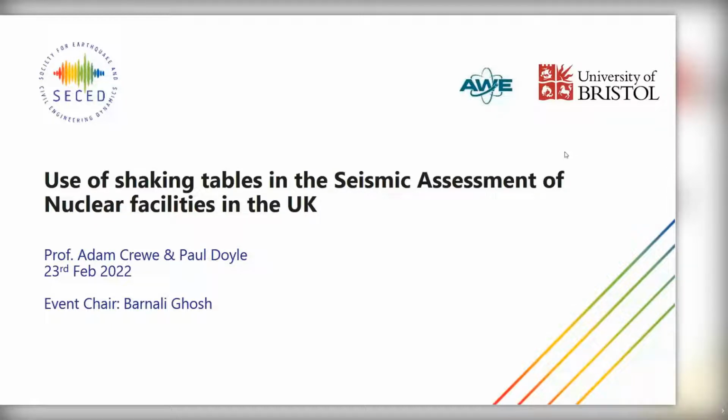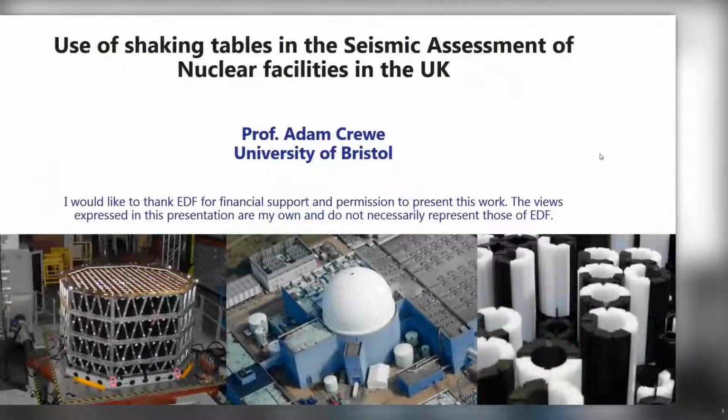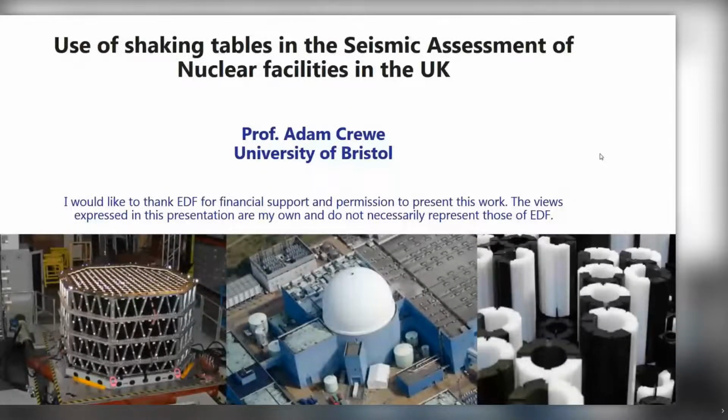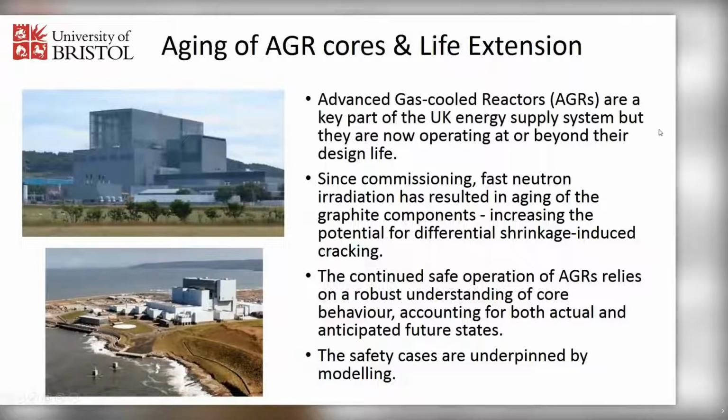So this evening, I'm going to talk about shaking tables and the way they're used in the seismic assessment of nuclear facilities. I'm going to start the first half of the talk focusing on a big research activity that was ongoing at Bristol University, looking at the performance of advanced gas-cooled reactor cores. So these are the AGR cores that are in a lot of old power stations in the UK. And then Paul is going to continue looking at a thing called seismic qualification, which uses shaking tables to test particular specimens.